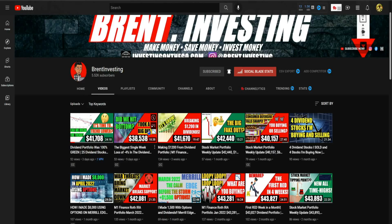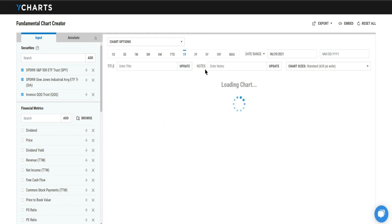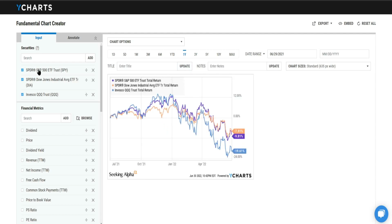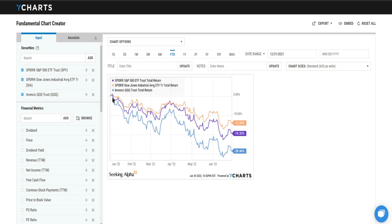That was kind of the headline of my last video: can we break the trend? And right now we're trending in a downwards direction over the past one month. This is the S&P 500, the Dow Jones, and the NASDAQ here. Actually, we can go ahead and do the year to date, and we'll just look at the trend here, right?